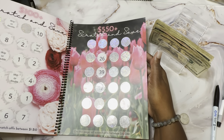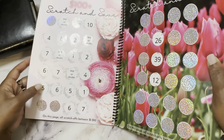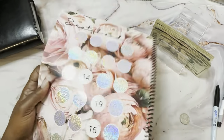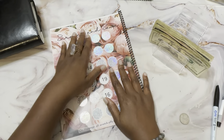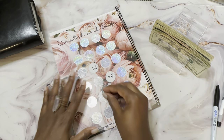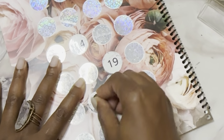Ooh. I'll come back to this page because I only have 4 left on this page and everything on this page is between 1 and 10. So when we get low, we remember that page, okay? But for right now, we're going to work on this page, which should equal $450 or more. Everything is between 5 and 40, so let's just see what kind of work we could put in.